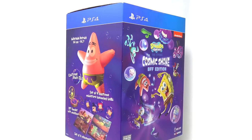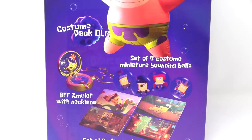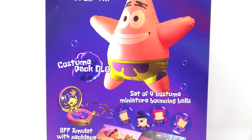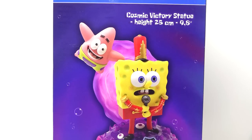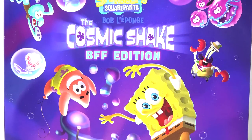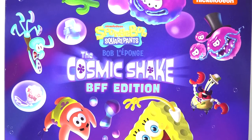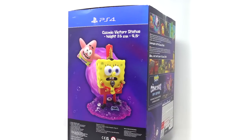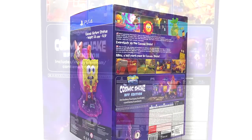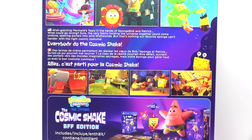This thing is a huge collector's edition with tons of goodies inside. And as you can see on the box here, it shows the variety of contents within it. And I can't understate how huge this thing is. They did a special edition with the previous SpongeBob game as well, Battle for Bikini Bottom Rehydrated, but this one is just as crazy. Not only is the box super well designed and really pretty, but it shows us what we can expect inside of the BFF edition itself. And the back shows some extra details about the game.